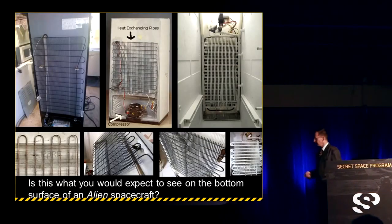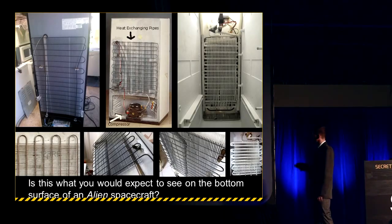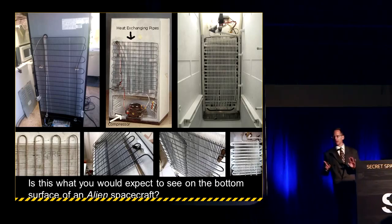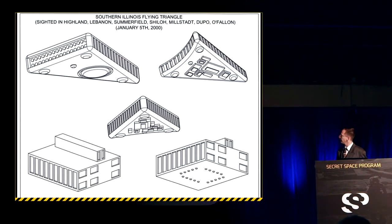I asked the question, is that what you would expect to see on the bottom of an alien spacecraft? I mean, really, I thought you aliens were 100 million light years ahead of us, and yet you're flying around in these vehicles that look like the back of a refrigerator? Someone's lying to you, folks. Someone's lying to you. I can assure you that.